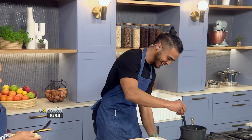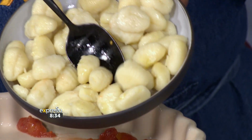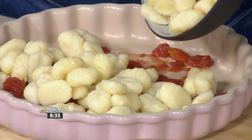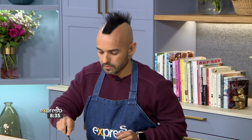Okay. And then we've got our gnocchi, and what we're gonna do is we're gonna pop our gnocchi in, we're gonna spread it out all over, and remember, when you're ready with that, we're gonna pour that all over and get it ready for our oven. So the gnocchi goes in. This is incredible because, like we said, we've got these sort of pillowy gnocchi pieces here that, in my opinion, absorb all the goodness.